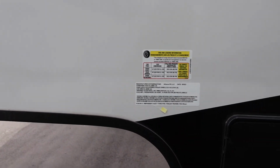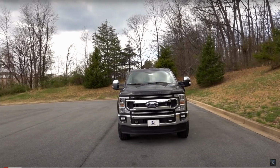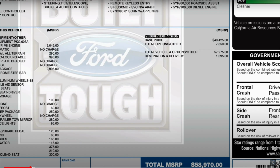But let's go ahead and find the perfect rig for this setup here. I recently did a video on a 2022 Ford F-250 crew cab. This does have the 7.3 liter V8. And here is the window sticker. Here's some of the options on this truck and some of the pricing on it too. I'll be sure to go back and watch this video. I will put it at the end of this one.